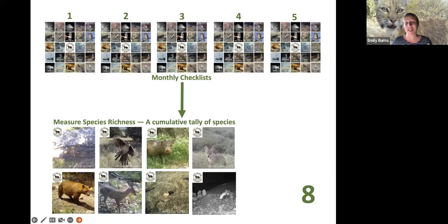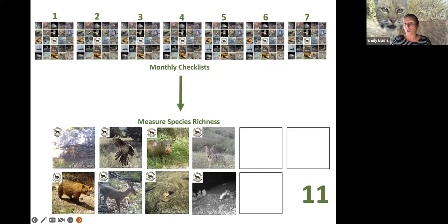So here's a scenario. Let's say on the top, these are five different months where you were doing PhotoFauna. If you only did it for 5 months, you could imagine your total species list could be 8. You could have these species, for example, that you've seen over 5 months. But if you keep letting it run, let's say for another 2 months, you might jump up and then all of a sudden you've got 11 species. And that happens really commonly.